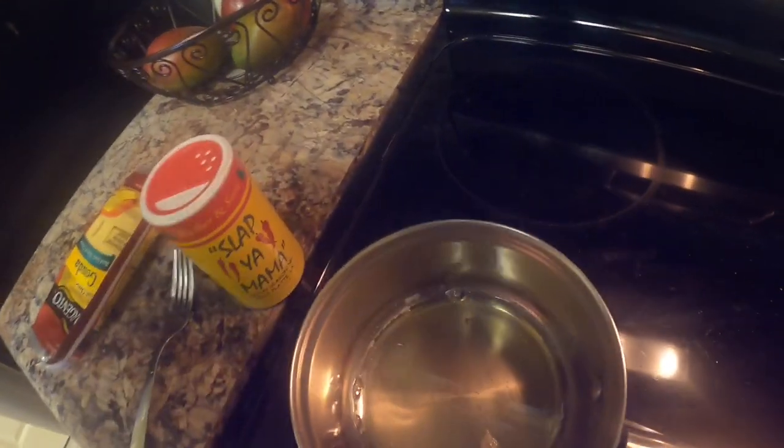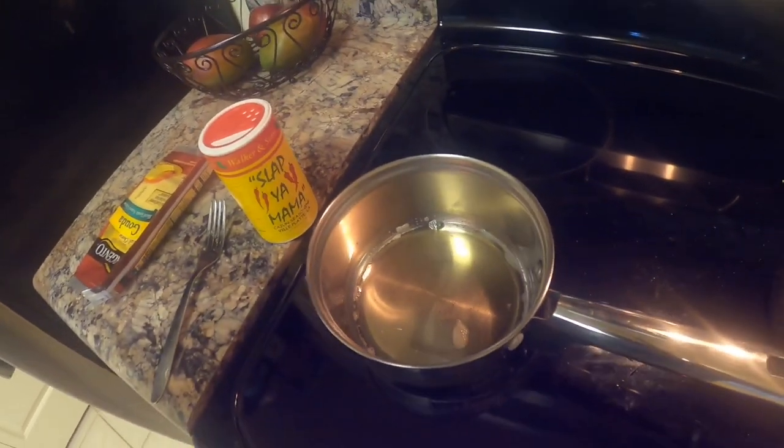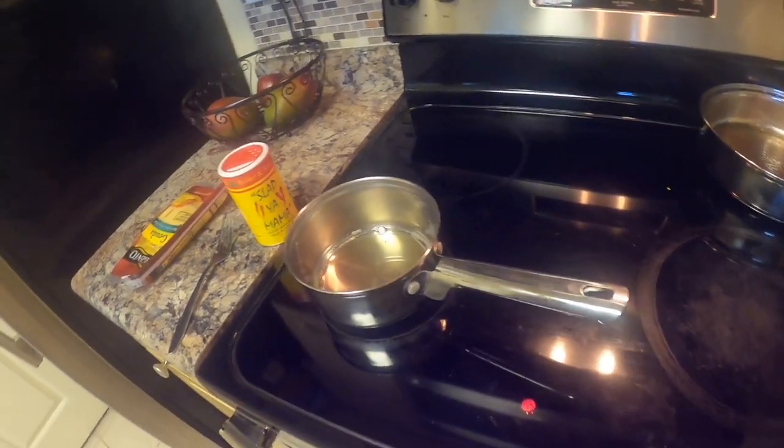I'm not gonna do a traditional grit, guys. I'm gonna do a city grit. City grits originated down in Louisiana. So I'm gonna show you guys how I make these city grits.